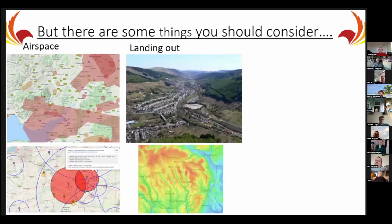And one of the big ones is landing out. So you need to be prepared to land out. You need to consider how you prepare for landings, because ultimately you're going to be landing potentially for the first time away from the hill. So you're not top landing, you're not bottom landing at your launch site. You are for the first time potentially going to be somewhere you've never seen before, in territory you've never seen before. And you know, sometimes that can be quite challenging, especially in the valleys up around Wales.